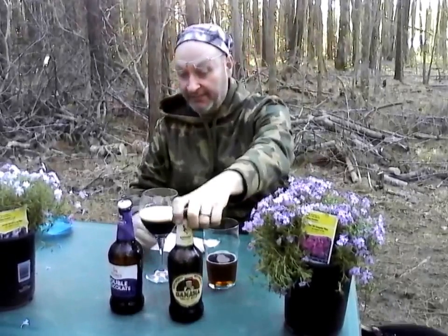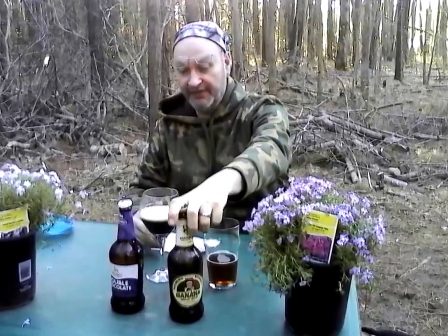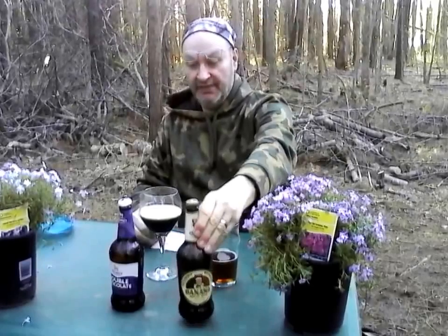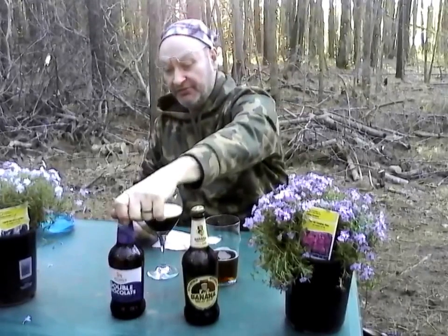So, in my opinion, I don't like rating 1 to 10 or 1 to 5. It's bullshit. This beer hits every note it was supposed to. It tastes like banana bread. This hits every note. It's a chocolate stout. Combining the two of them makes a nice dessert. Backwoods Billy, 2 thumbs up.